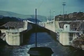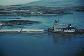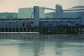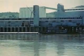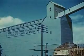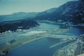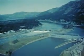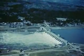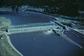Below Celilo Falls, the wheat barge passes through the lock and enters the river again in calm water. Just a few miles below the Indians' fishing ground is the river port of The Dalles, where large quantities of wheat are loaded to be carried downriver to the mills. 50 miles below The Dalles at Bonneville, another great dam has been erected to control the Columbia. Here, an island divides the river into 2 channels. The spillway section reaches across one channel, and the powerhouse and navigation locks are built across the other.